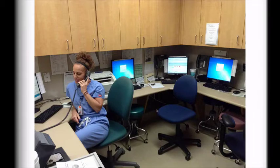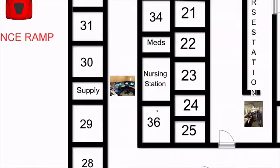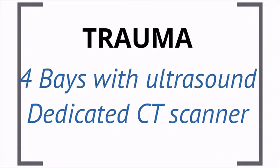This is a view from inside the nursing station of ED3 in case you lose your orientation. All right, trauma bays. We have 4 trauma bays. Each one of them has their own dedicated ultrasound machine, and we also have a dedicated CT scanner that's just right a few steps away from the bays.